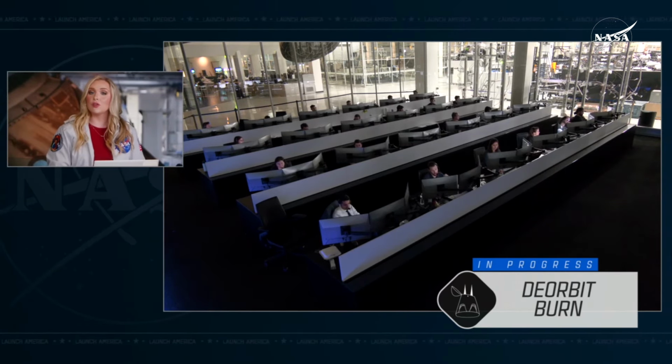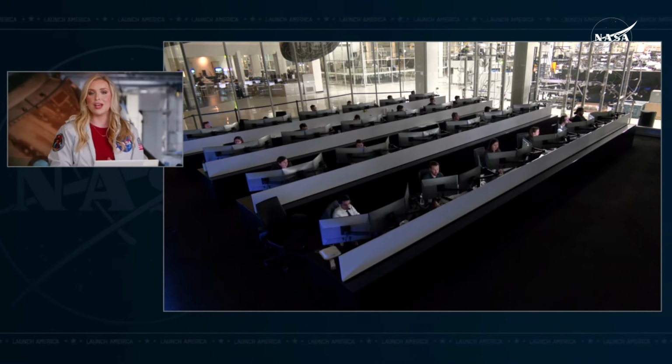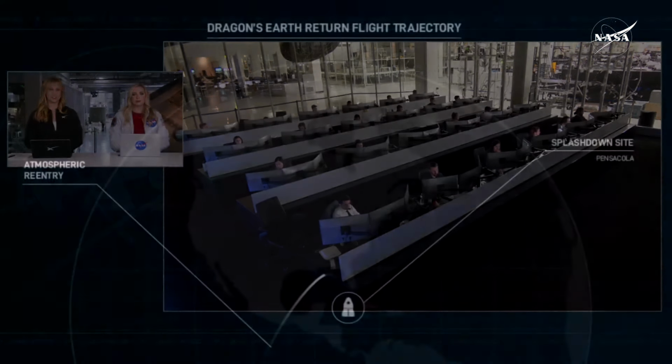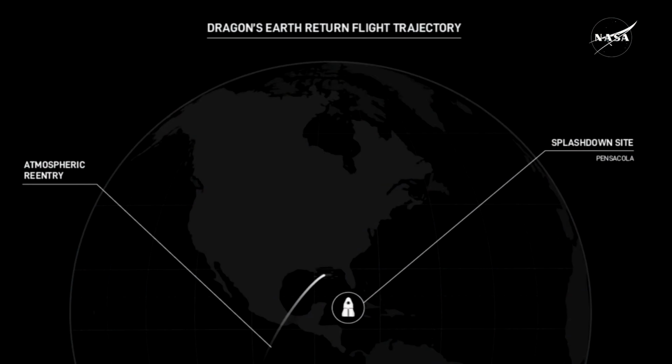So for the safety of the crew and your safety, we recommend you sit back and watch as we'll be bringing you the very best possible views of our astronauts' homecoming. As I mentioned earlier, this deorbit burn is the last time that those 4 forward Draco thrusters will fire. Dragon Endeavour has not yet entered the Earth's atmosphere.